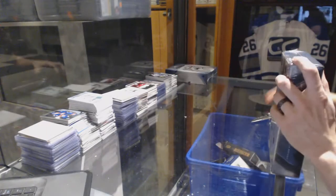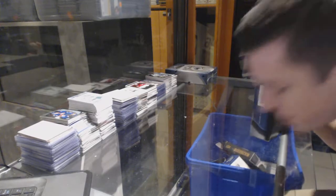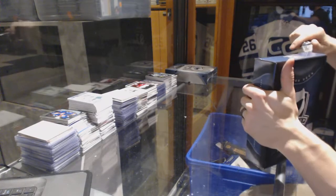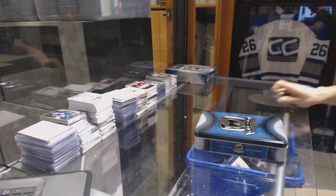Finishing off C&C group break number 6691 with the 14-15 and 15-16 Upper Deck The Cup. Starting with the 14-15.